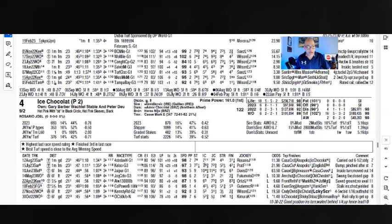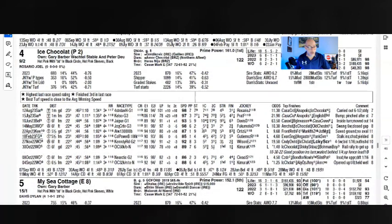I really like this Ice Chocolate. The highest last race speed, that 98, was strong in this 4-star Dave, running up on him third on the good turf. So it was slightly compromising. Don't know, carried out. So it was steady Eddie. Ran up against Casa Creed and Annapolis. So I think those 2 horses are far beyond any horse in this race. So I think the first for a reason, Ice Chocolate.